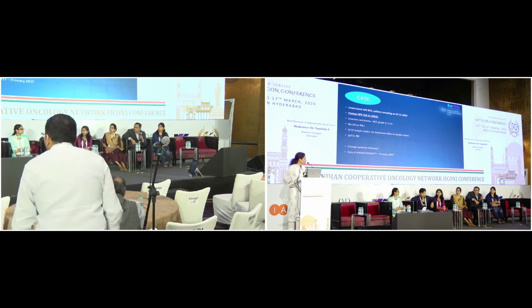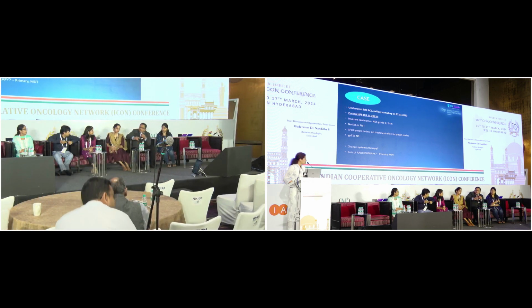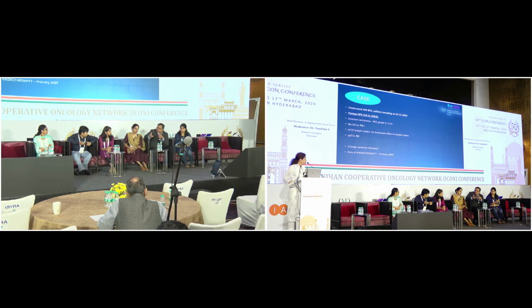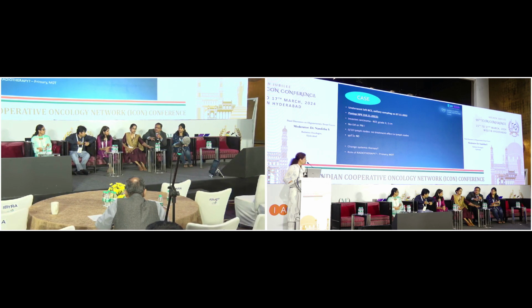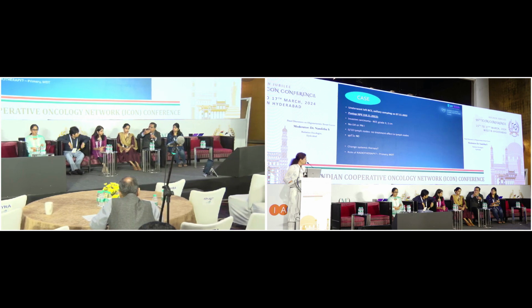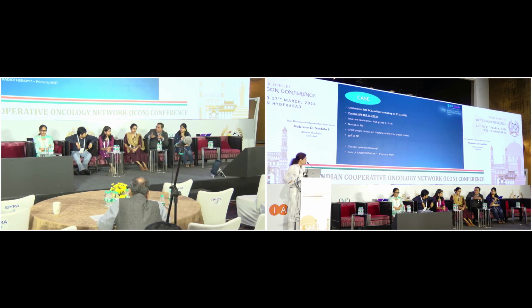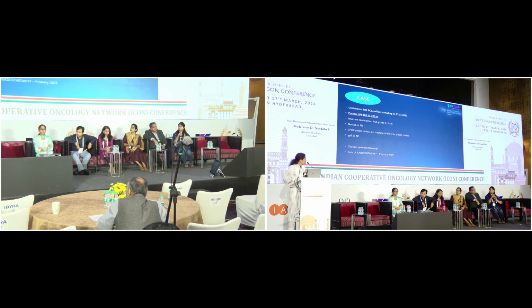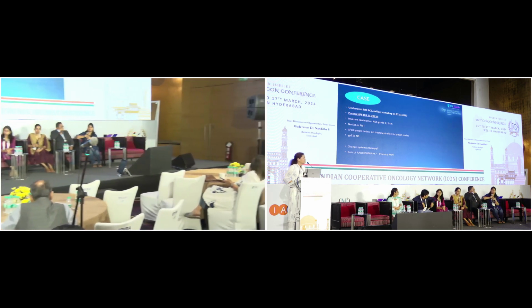Any of the medical oncologists have any take on metastasis? From the point of chasing particular lesions and giving radiation, I don't think I would do that in this setting. Like I said, it's all dependent on the availability of systemic therapy options that you have. So your HER2-directed therapy, your hormone therapy is probably going to do as good a job.